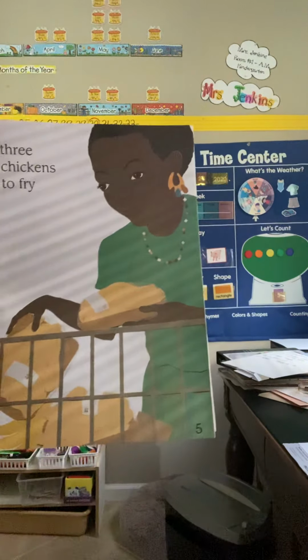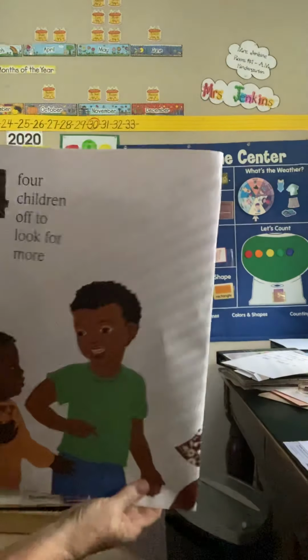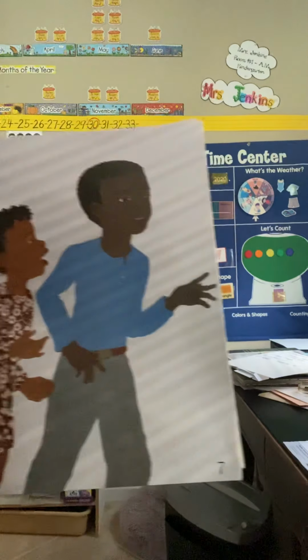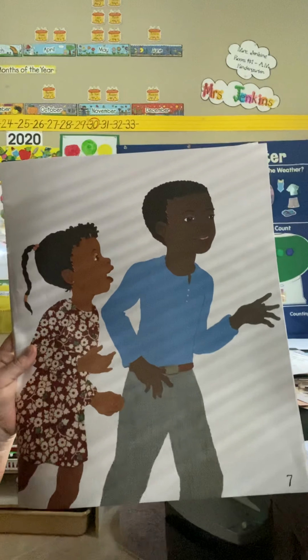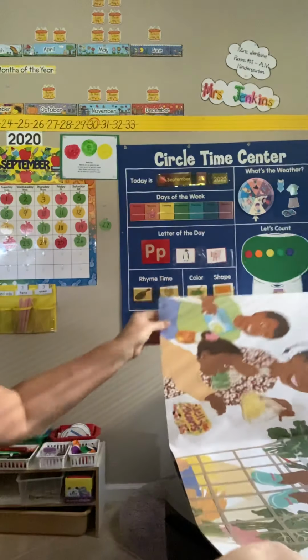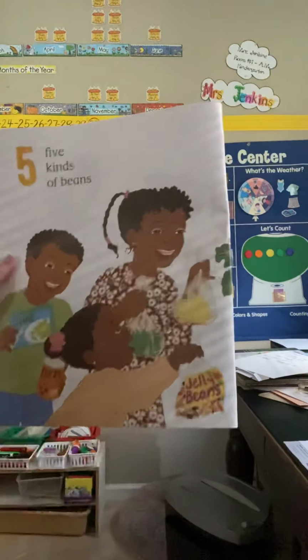3 chickens to fry. They're gonna have chicken at their feast. Okay. 4 children off to look for more. You see 1, 2, 3, 4. The baby's still in the cart. The baby's too little to help, right? But the other 4 kids are going to go off and help their mommy find the groceries in the grocery store. 5 kinds of beans.